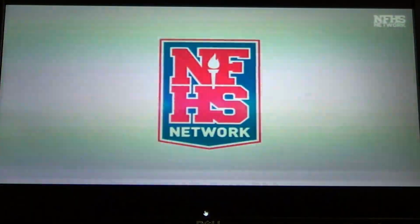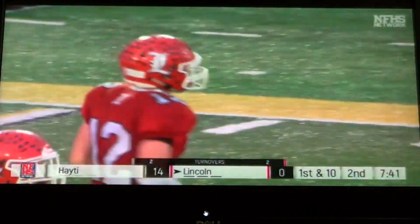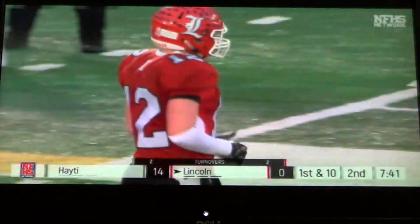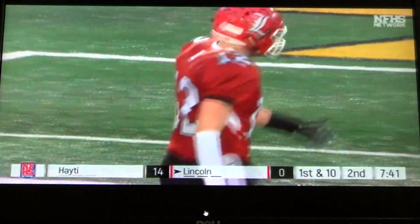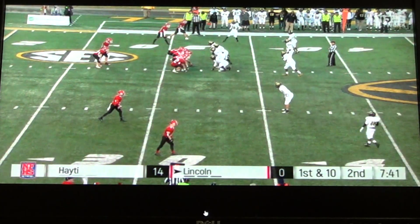Looks like they stripped him out. A turnover game here for both teams. Each team with 2 turnovers. Hayti with the lead, 14-0, 7:40 to go before halftime.